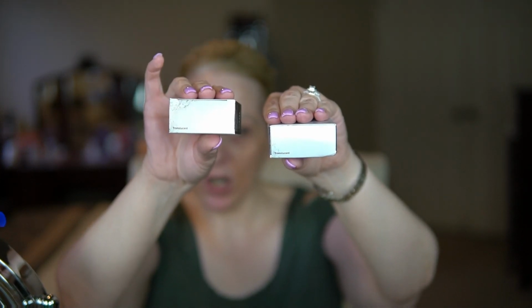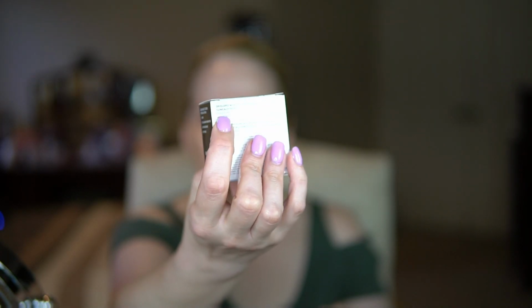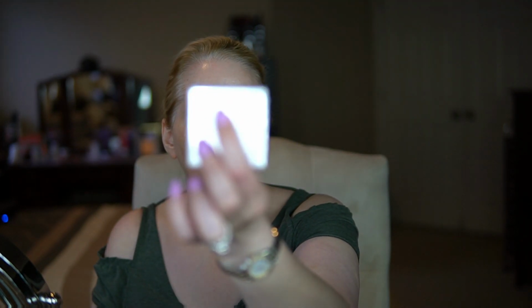slightly bigger. And the only thing different on the wording on the back is that the one legitimately purchased, under this first blurb, it just says cruelty-free. I don't know if you can see that with these shiny boxes, but hopefully so. And then the one from Wish says talc-free, paraben-free, and cruelty-free.